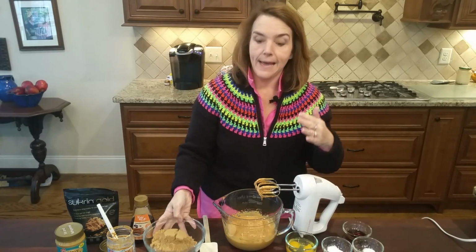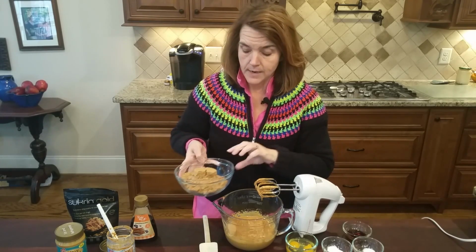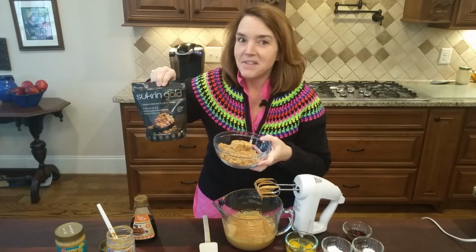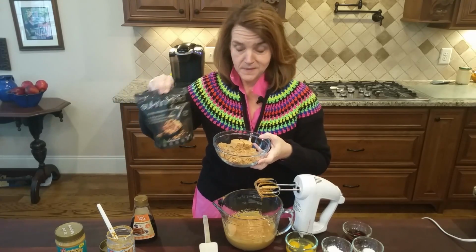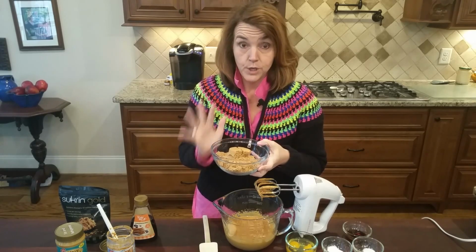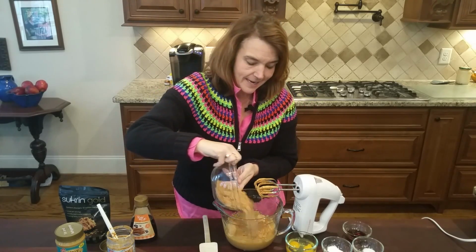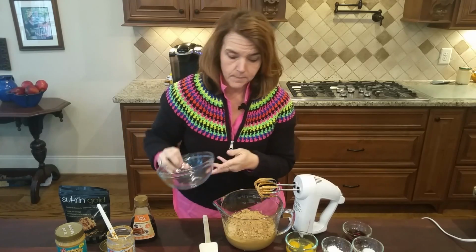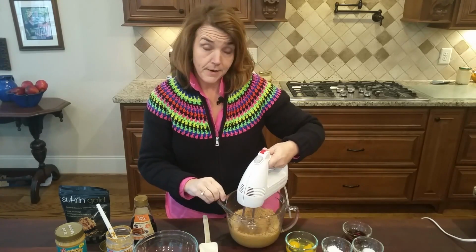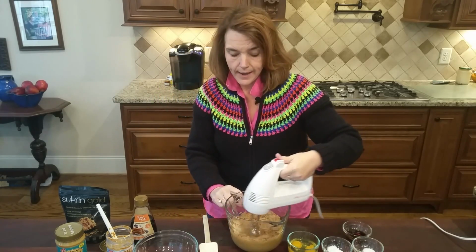And you want to add 1 cup of sweetener per 1 cup of peanut butter. So I've got 2 cups. I'm using my Sukrin brown sugar. This is not what I used originally, and if you don't have Sukrin brown, you don't have to use it. Use whatever sweetener you prefer, but this brown sugar gives it a really nice taste. So I'm putting in 2 cups of Sukrin brown. I'm going to cream the peanut butter and the sweetener together, and it's going to be very dry.